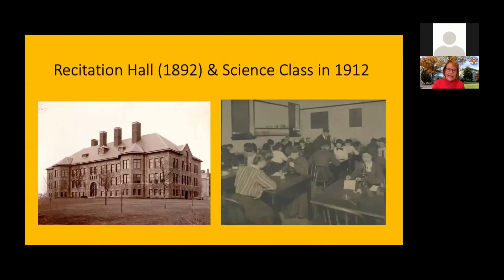And then the next building added to campus was Recitation Hall. This also was built of green stone, which more recently has been restored. And a recitation building was a classroom building, as you see here. And the man in the photograph, who is the teacher standing up, is Samuel Schmucker, who was a long-term science teacher. And in the 1960s, the Smucker Science Complex was named after him for his long service here.